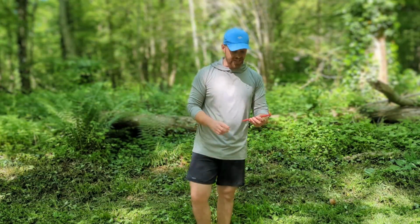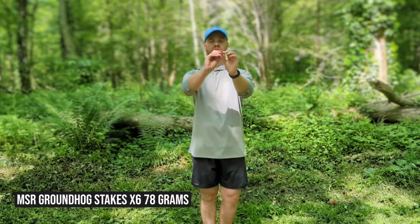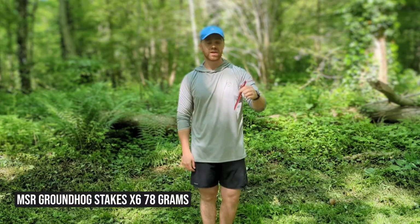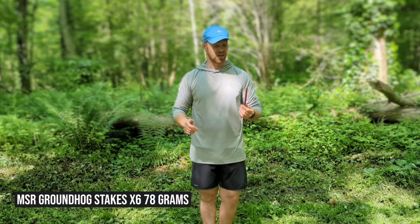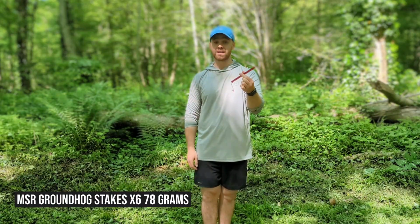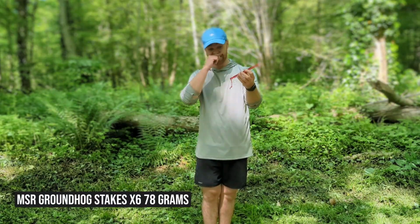The stakes for the tent are going to be the MSR Groundhogs. These are fantastic little pieces, sort of tri-point, I don't know if you can see that, tri-point tent stakes. They go into the ground super easily, pull out again just as easily. They do exactly what you need a tent stake to do. Very, very lightweight. If you're looking to go even lighter, I know that they do the MSR minis, which are even better. They're sort of MSR Groundhog minis. These are just MSR Groundhogs. But yeah, fantastic little devices.